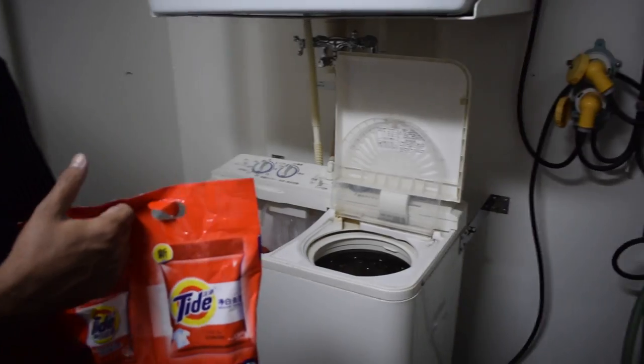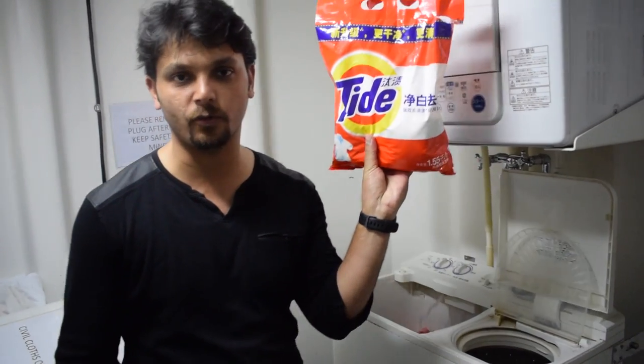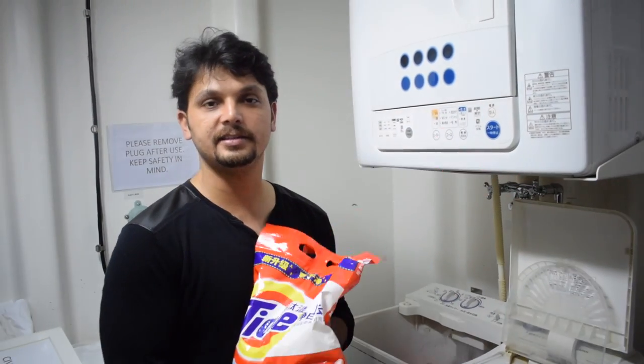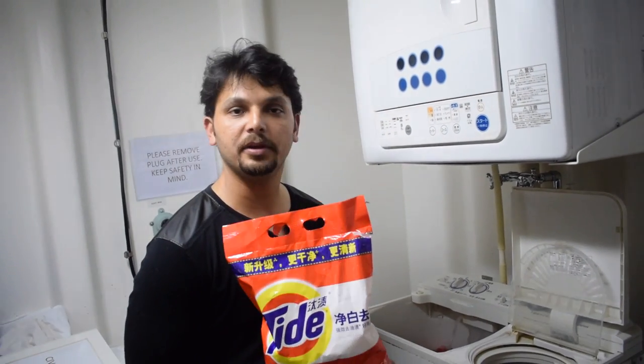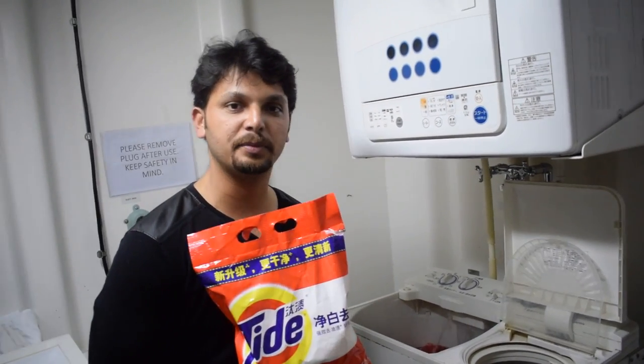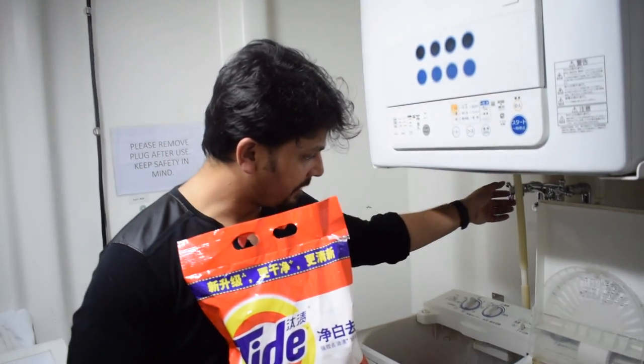As per international regulations, each crew member will be provided with 3 soaps, 3 cockpit free soaps and 1 kg of washing powder. It's more than 1 kg, so we let it last for more than a month. So this is what the company provides us, and it's as per the international regulations, which is very good indeed. We'll make the most of it.